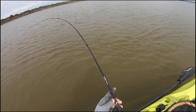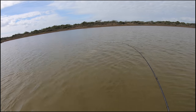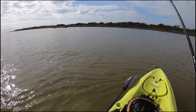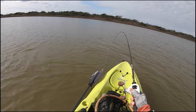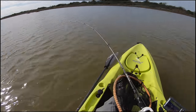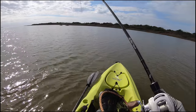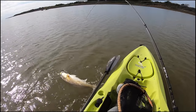Oh my God. Wow. Look at that. Oh God, these redfish are so much fun to fight. Dude, he's big. Woo! Big guy. All right. Oh, wow. He's big. I think he's going to eclipse the first one for sure. Dude, that's huge. Wow.